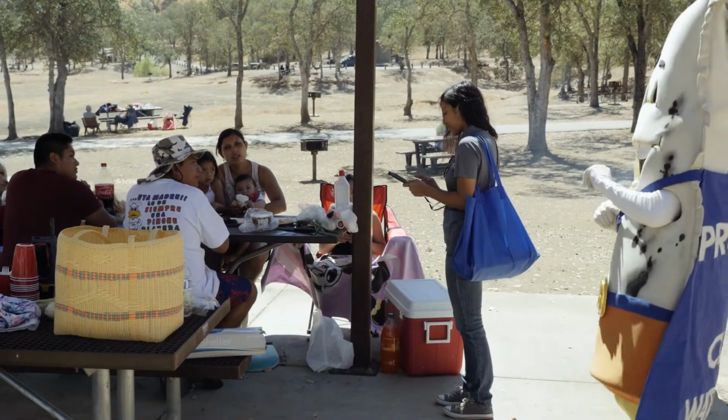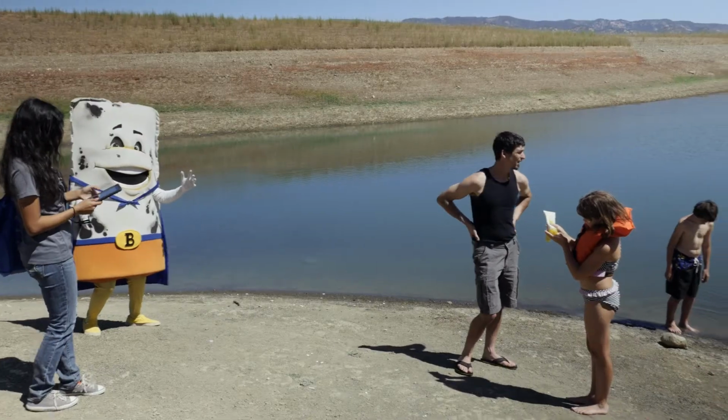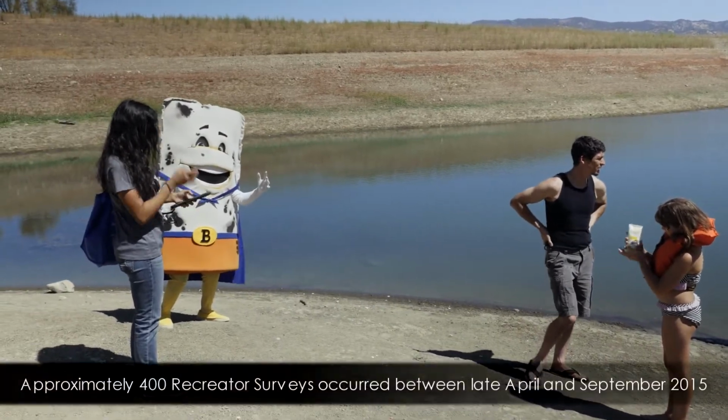The Recreator surveys are composed of 2 questions that we like to ask the general public to see what they know about helping keep the lake clean. A lot of people outside the area don't know that Lake Berryessa is a drinking water source. Even in the area, they don't realize it's their water source as well.